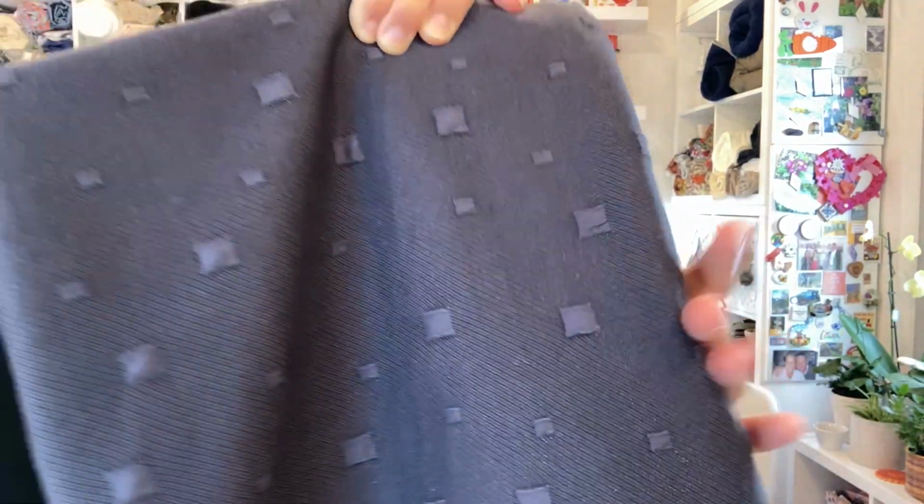Okay, so the next item is a jacquard jersey, and that is this one, and it's gray. So the jacquard part, now actually I need to move this closer because this is extremely awkward. But the problem is there's so many fabrics. Okay, excuse me, moving you closer.